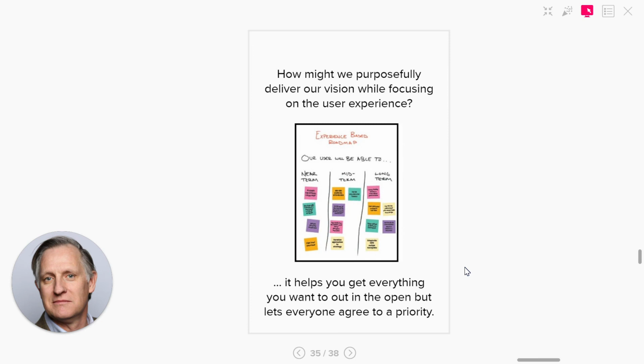Once you've done that, now you can start to build what we call the experience roadmap. So you might purposely deliver your vision while focusing on the tactical, essentially. And really this is how you do it. It will help you get everything in one place, so that you're looking at the big picture, but focusing on the near term.